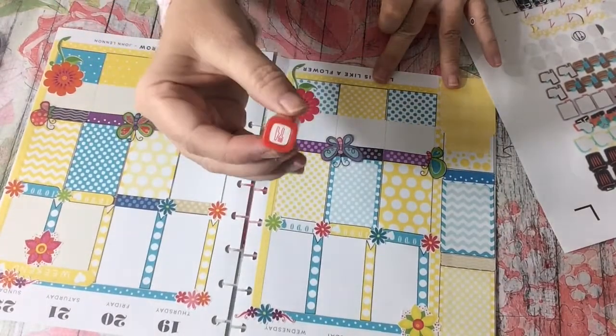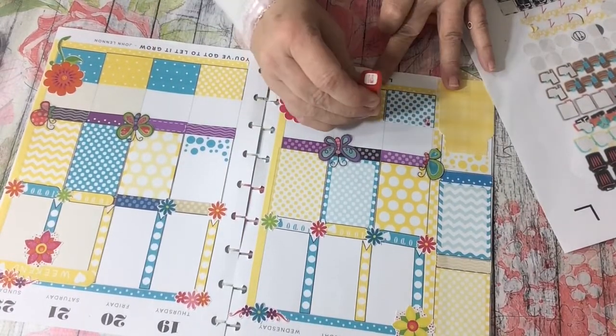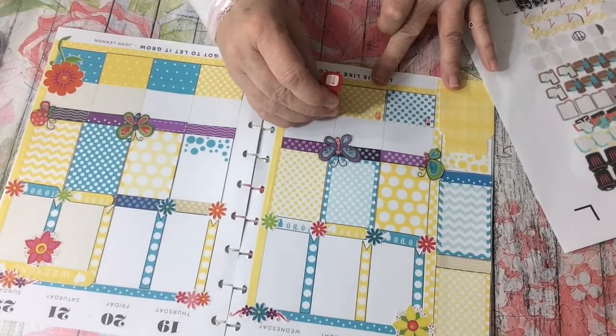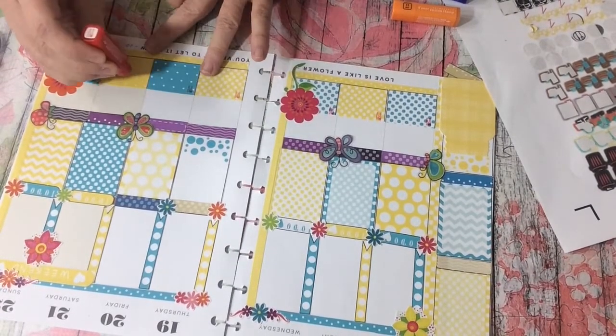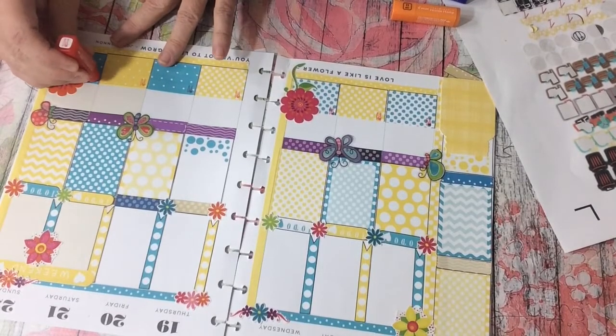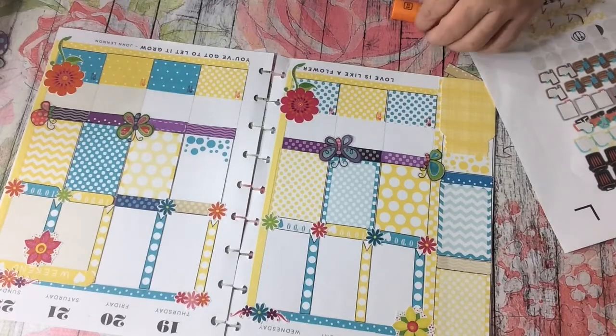I'm going to use my dinner stickers down here for where I always put what we have for dinner. I did get some crafting done and some filming done, so I did feel like it was a productive week, so that's always a good thing.